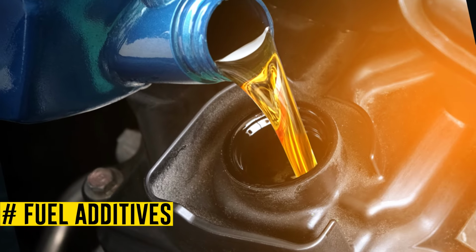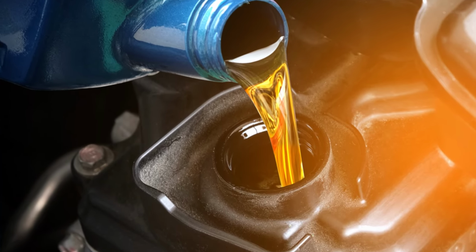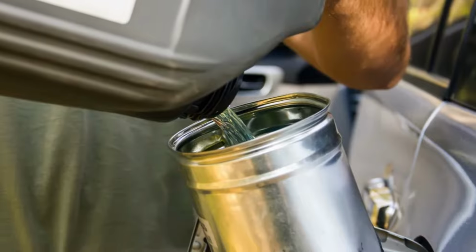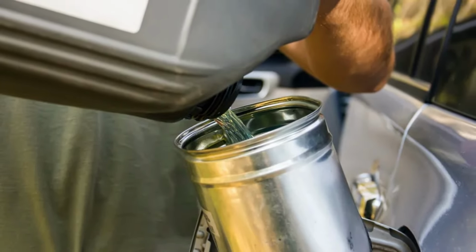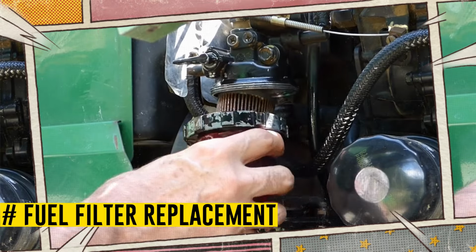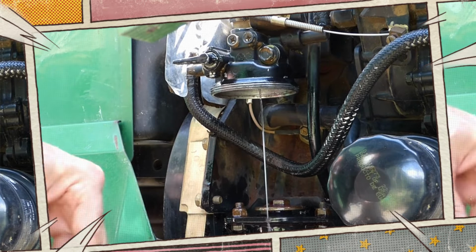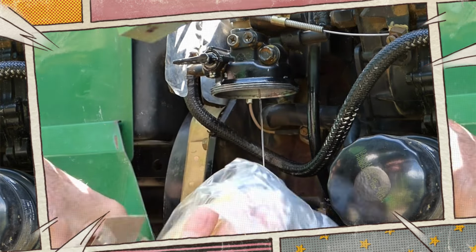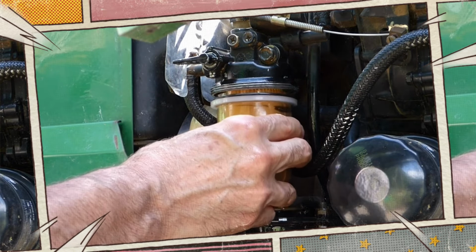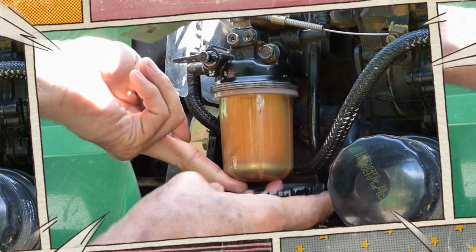Fuel additives. Your fuel tank can be made cleaner, more fuel efficient, and less smoky by adding fuel additives. For best results, look for additives made especially for diesel engines and adhere to the manufacturer's recommendations. Fuel filter replacement. The problem with black smoke may be exacerbated by a fuel filter that is clogged and restricts fuel flow. The fuel system and engine will be kept in good working order by routinely changing the fuel filter at the manufacturer's suggested interval.